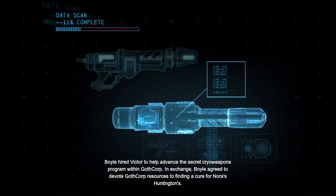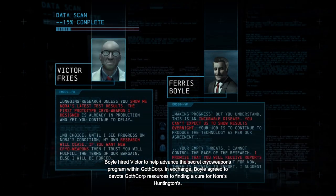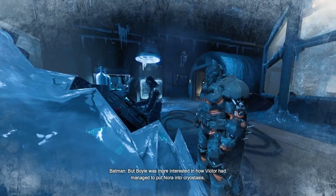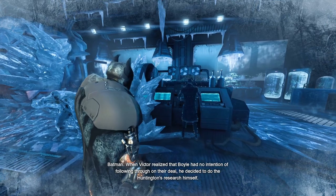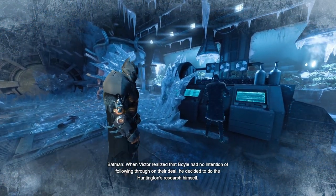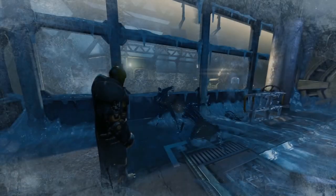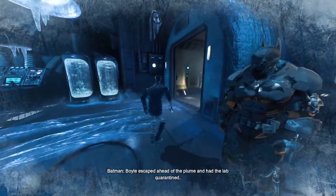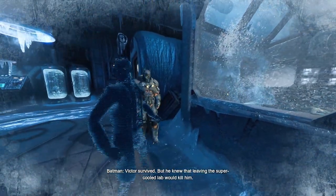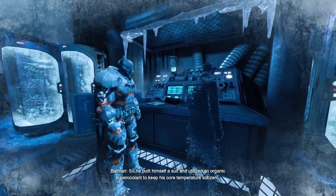Boyle hired Victor to help advance the secret cryo weapons program within Gothcorp. In exchange, Boyle agreed to devote Gothcorp resources to finding a cure for Nora's Huntington's. But Boyle was more interested in how Victor had managed to put Nora into cryostasis. When Victor realized that Boyle had no intention of following through on their deal, he decided to do the Huntington's research himself. But Boyle didn't like that. The cryochemical cocktail altered Victor's metabolism, as well as the guard's. Boyle escaped ahead of the plume and had the lab quarantined. Victor survived, but he knew that leaving the supercooled lab would kill him. So he built himself a suit and utilized an organic supercoolant to keep his core temperature sub-zero.